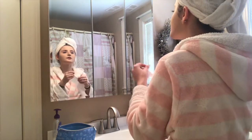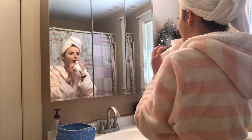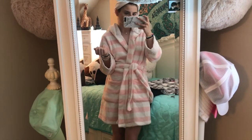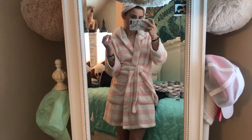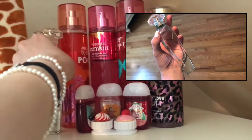Aside from taking the makeup off of my lip, that pretty much wraps up my entire makeup routine. I then head back upstairs to change into my outfit for the day. I then sometimes also wear the perfume Heavenly from Victoria's Secret.